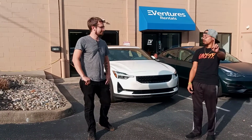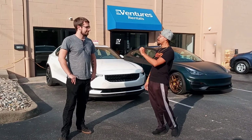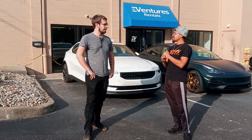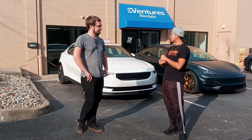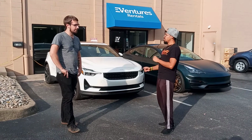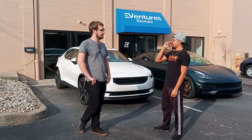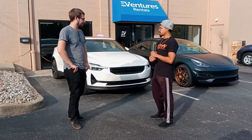I've only seen one on the road, and that was Saturday. I saw a black one in Covington. Yeah, there's a couple in Cincinnati. I know of the black one, and then there's one in a color called Midnight. It's like a gray with almost a little bit of blue. I saw a bronze. Yeah, I think the color is called Jupiter. It's almost like a rose gold, but a bit more brown. So, tell us a little bit about the Polestar.